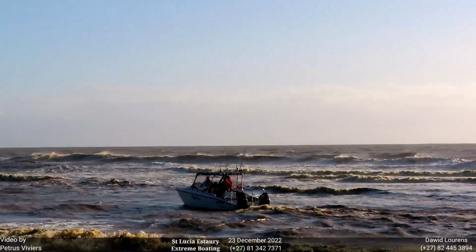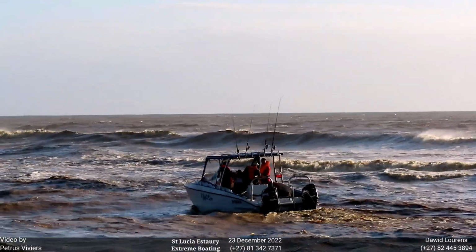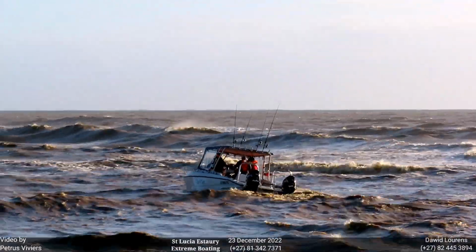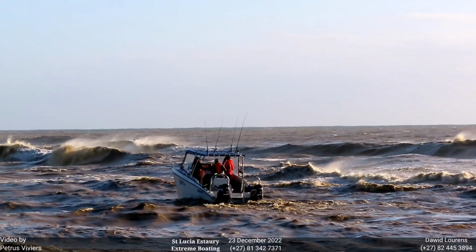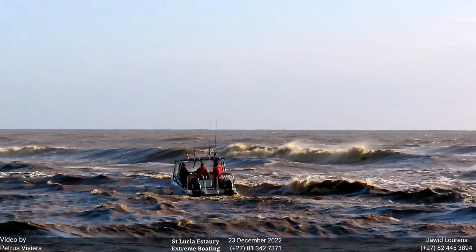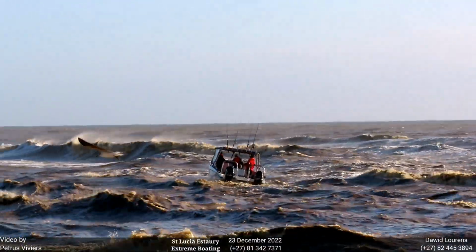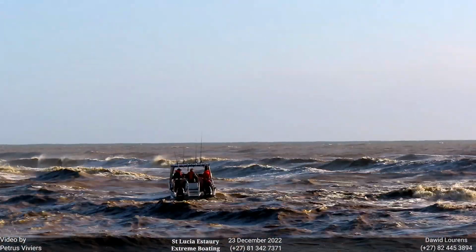Going more north. Going more north. Now we can see how ugly that gully exit really is. This is what the skippers have to face from this angle. It's a little bit too close to the sandbank for my liking, but anyway.